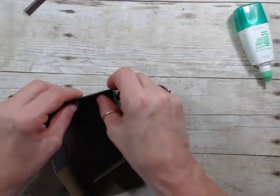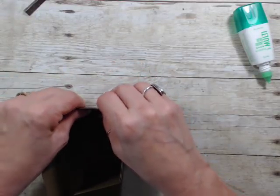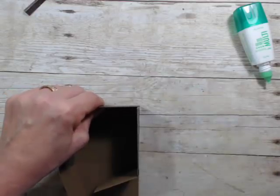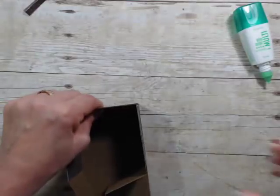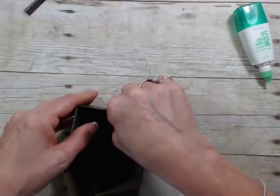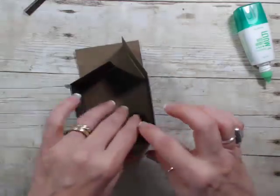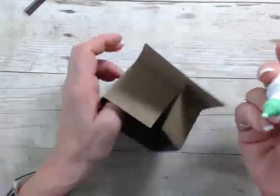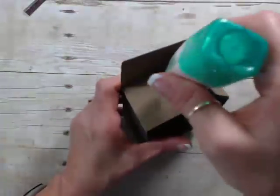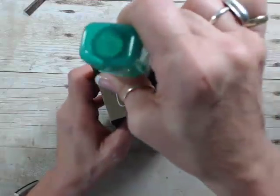Okay, now make the box square. You're going to see what I mean by the opening, this thing here. I don't do it till my box is put together. The reason is that it's always one side that looks better than the other. Always. Doesn't matter how hard you try. Well, if I do a circle, usually it's not the right side.